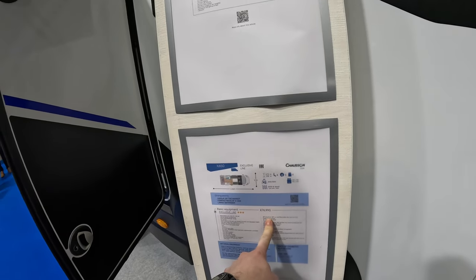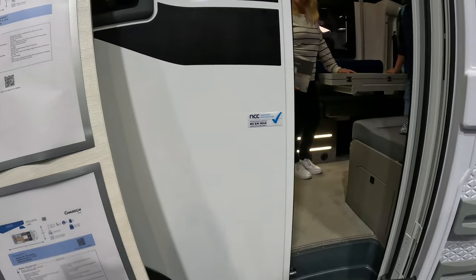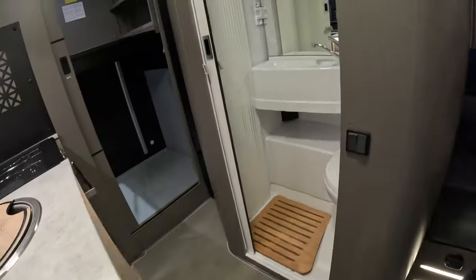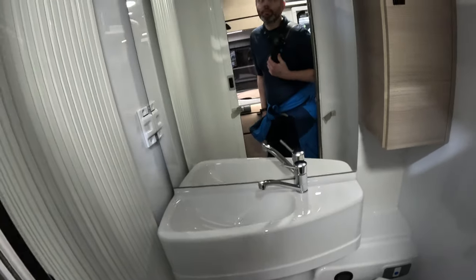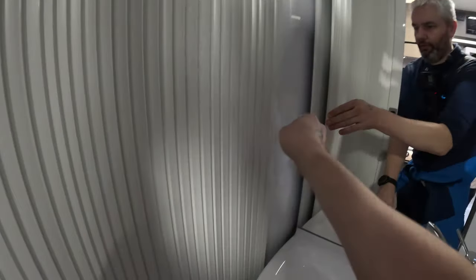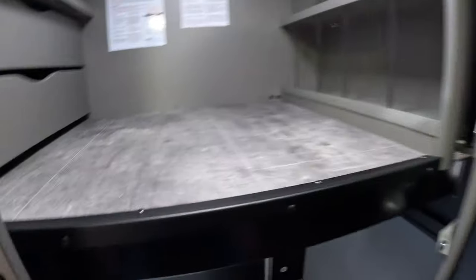So the X650, 76,000. Shower. And the rear carriage.